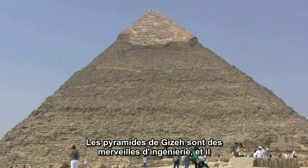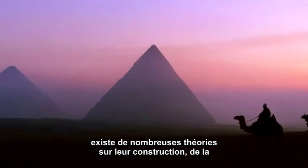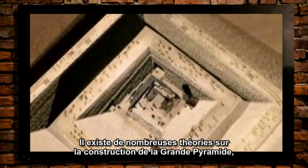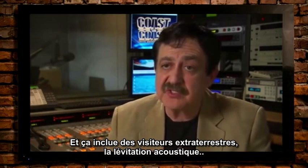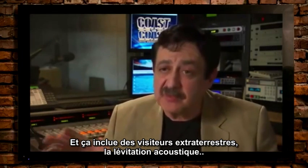The pyramids at Gizeh are marvels of engineering, and there are many theories about how they were constructed, from the mundane to the fantastic. There are all kinds of theories on how the Great Pyramid of Gizeh was built. So many theories, you just sit back and shake your head. And that includes ET visitations, levitating the blocks with some kind of sound system.